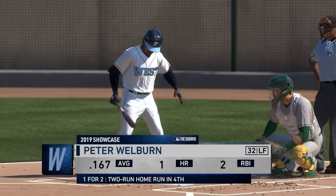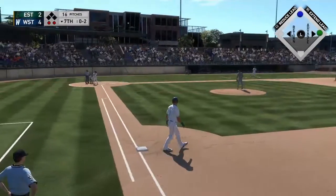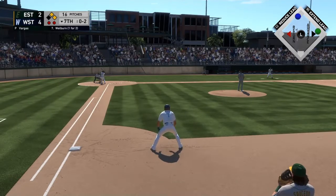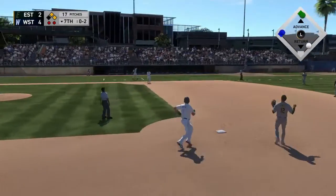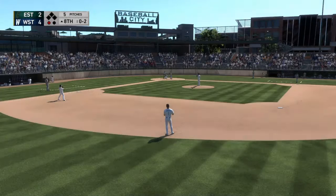Stepping in and ready for another shot, Peter Welburn comes in 1 for 2 with that home run he hit earlier. Picked him up. Brown's got it, and the side is retired. So it's a run on 3 hits, no error.